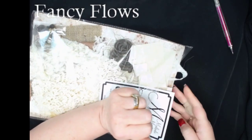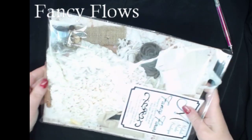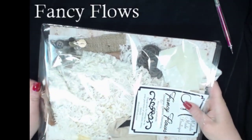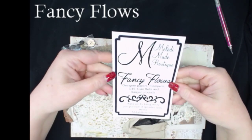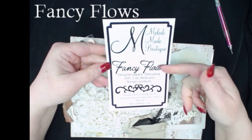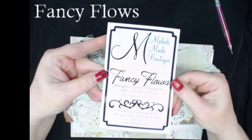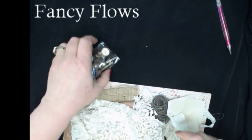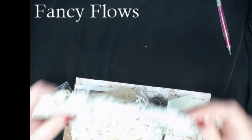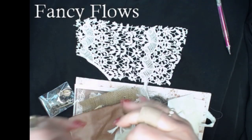Let's get started. If you were to order one of my Melody Made Fancy Flows in the boutique, this is how it would arrive. You would pull it apart, and this is there that explains the products, and I appreciate you purchasing this from me. There are lace assortments. Let me put this like this so that I can pull these out. And then I put a black background here so you could really see what some of the details are.